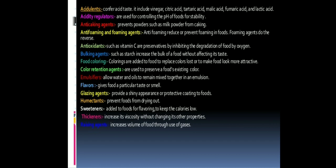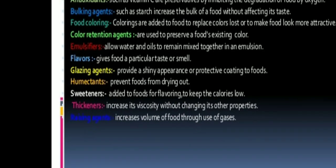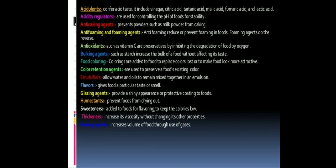Humectants prevent food from drying out. Sweeteners are added to food for the purpose of flavor while keeping the calories low. Thickeners increase its viscosity without changing its other properties. Clear?